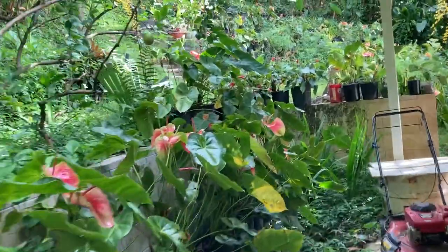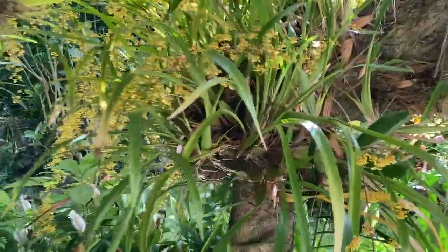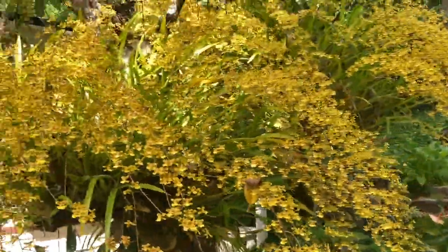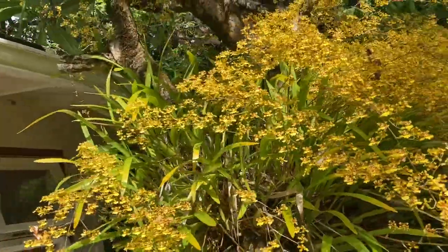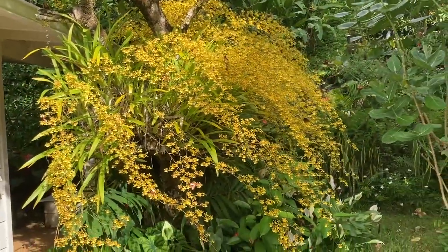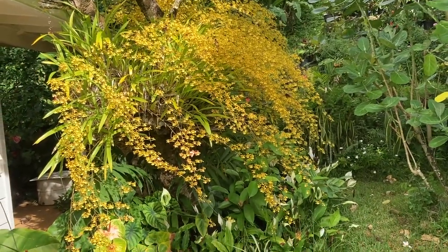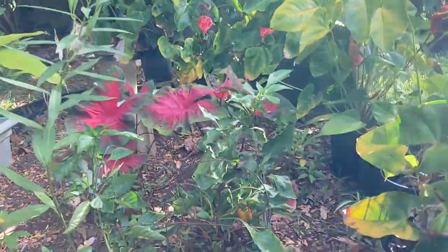I will show you, because look at that, the dancing lady is wild. There you go. It's not that good. That's it, in full bloom. Beautiful, huh?